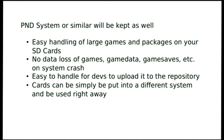It's also pretty easy for the developers to upload it into the repository. We've got our own repository, which can automatically update the packages and stuff like that. And you don't have to open up your own Debian repository. There's just one website, and you just create your account, upload it, and then you've got the PND ready for anyone.